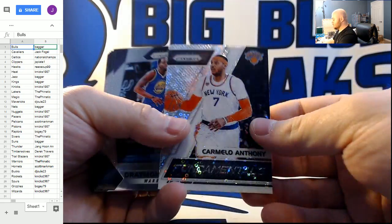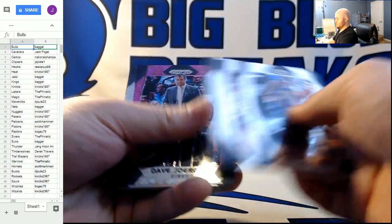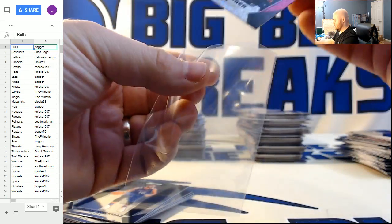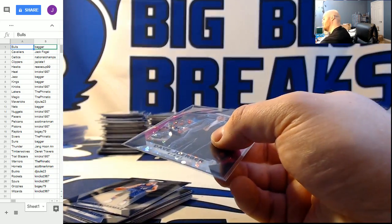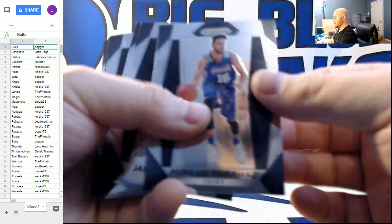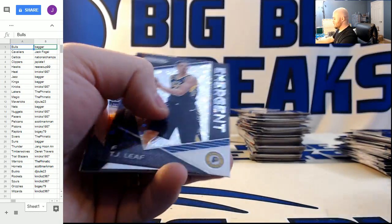Silver Fundamentals for the Knicks, Carmelo. Silver Dave Joerger for the Kings. Look at that rookie right behind the Joerger. Courtmaz rookie, hell yeah. Sign of good things to come, guys.